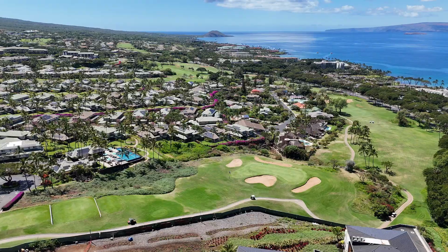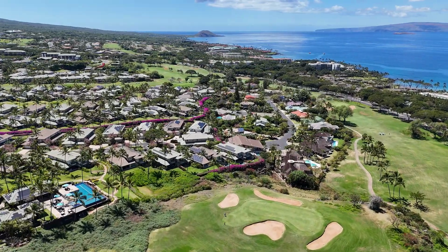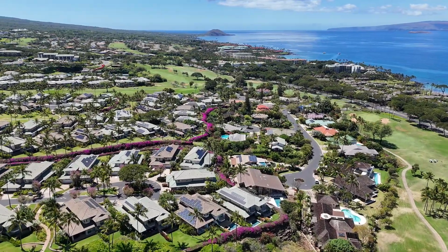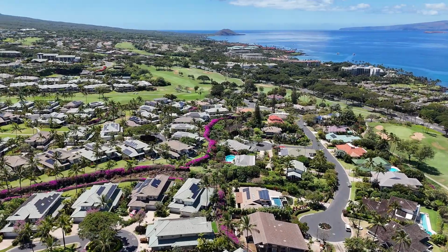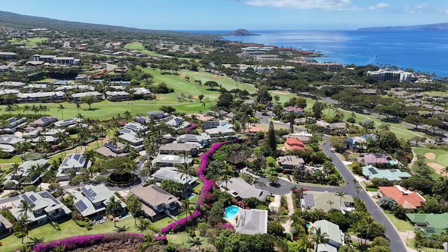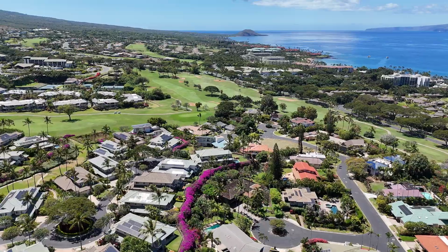Now we're coming up on the Wailea Blue Golf Course. Just on the other side of the golf course, there's actually two different communities. The community closer to the ocean is Wailea Fairway Estates, which is a residential single-family home community. The community that is farther up the hill on the mountainside is called Malu. Malu is a collection of 150 residential condos with 2 units per building.